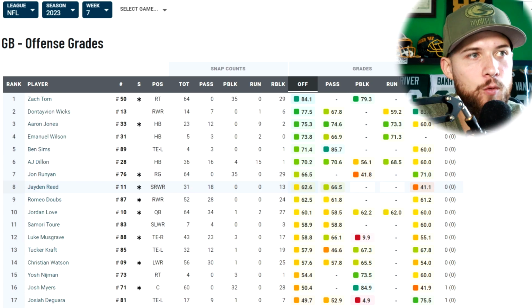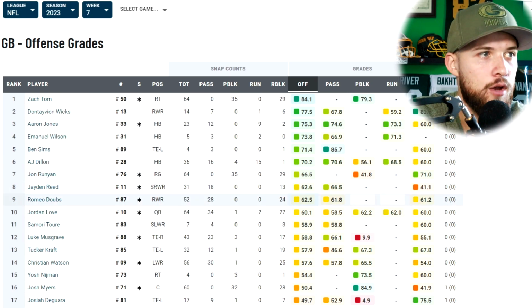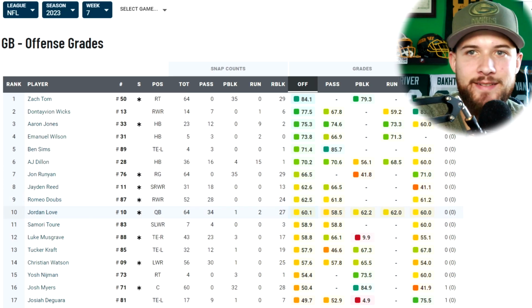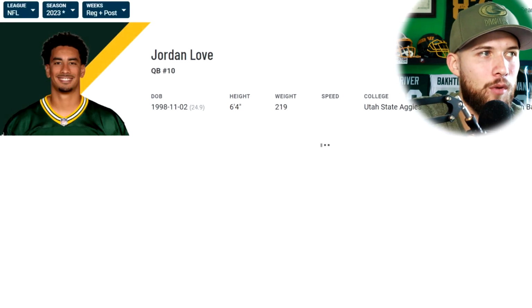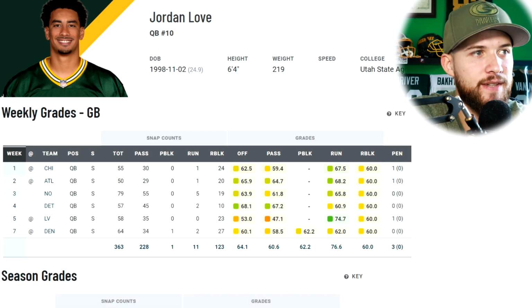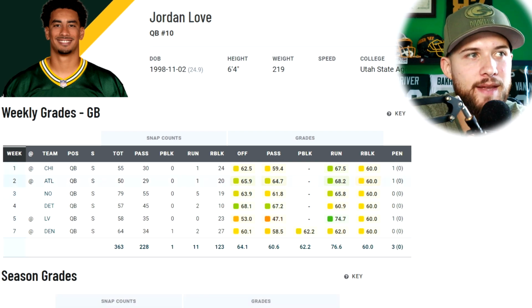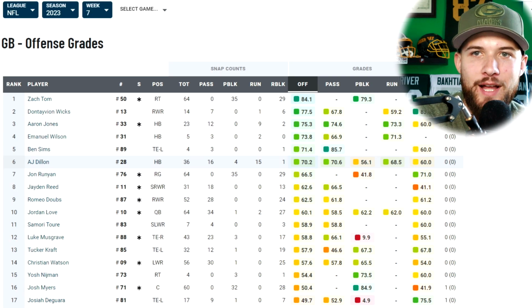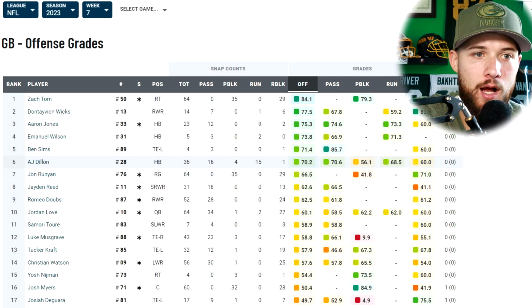Jayden Reed, 31 total snaps. He had a 62.6. Romeo Doubs, 52 total snaps, 62.5. Jordan Love at 60.1. He's kind of been around this mark pretty much every single game except for last against Las Vegas. We see he's kind of around that low to mid 60s every single game, and his average is a 64.1.